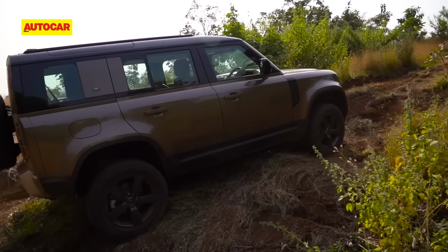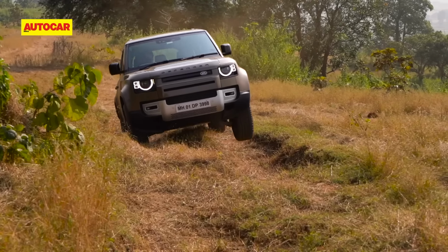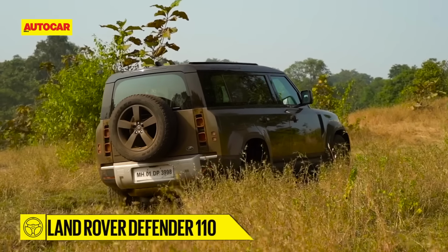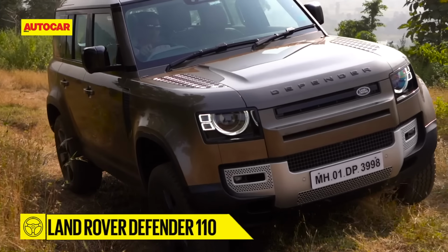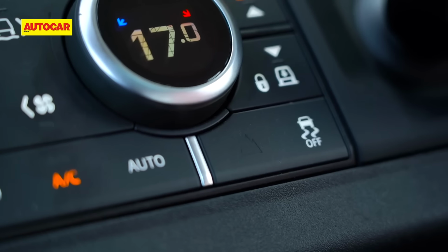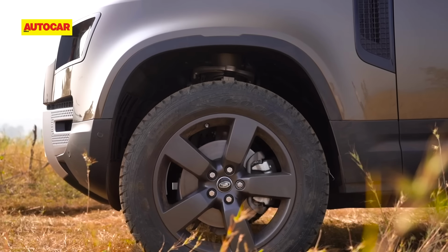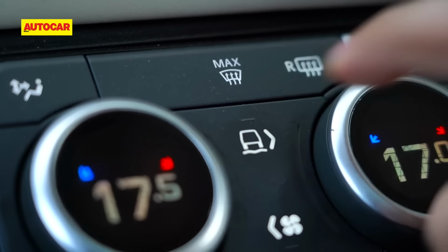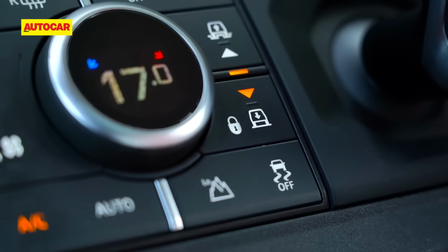A great off-roader is one that maximizes traction and grip to prevent you from getting bogged down. And the Defender does just that brilliantly. Time to switch to low range, elevate the suspension to its max ground clearance of 290 mm, select rock mode, which electronically locks the center and rear diffs, and all this with the touch of a button.